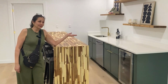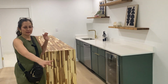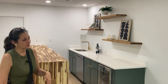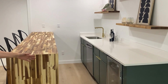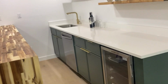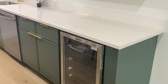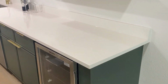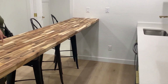And so we're here, entertainment area. Wouldn't it be nice, like a pool table right there or whatever? Maybe a poker table. But look at this nice setup over here. We have a wine rack or a little refrigerator. We have a dishwasher. Look at the colors of the cabinets. I love the green. We have a sink over here, and look at this bar. It's so long.